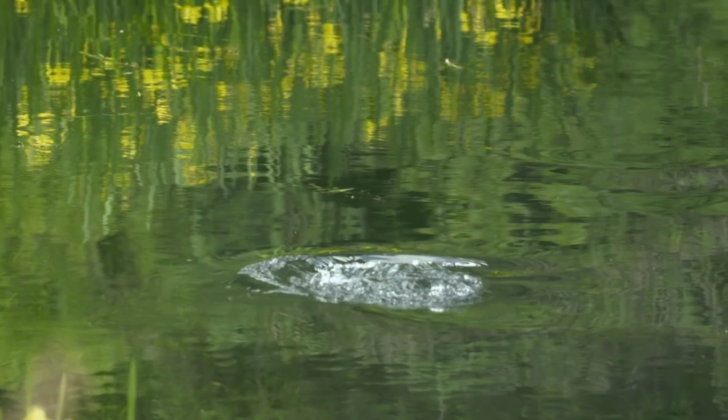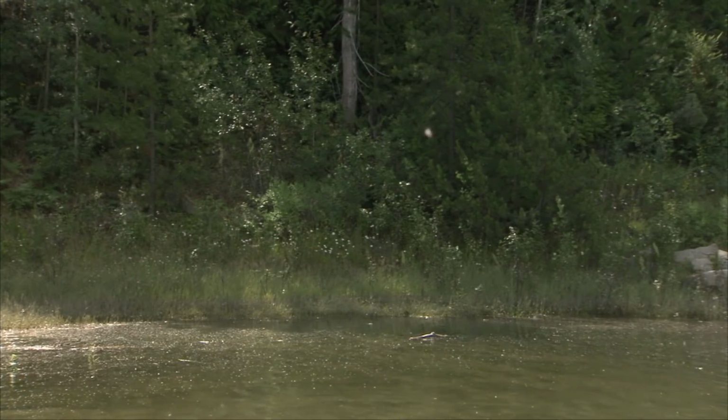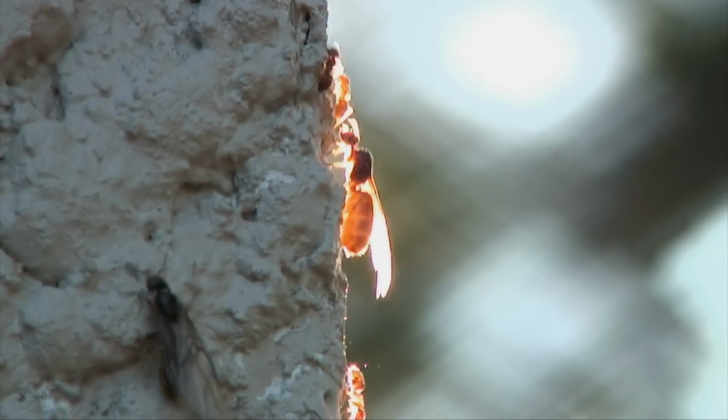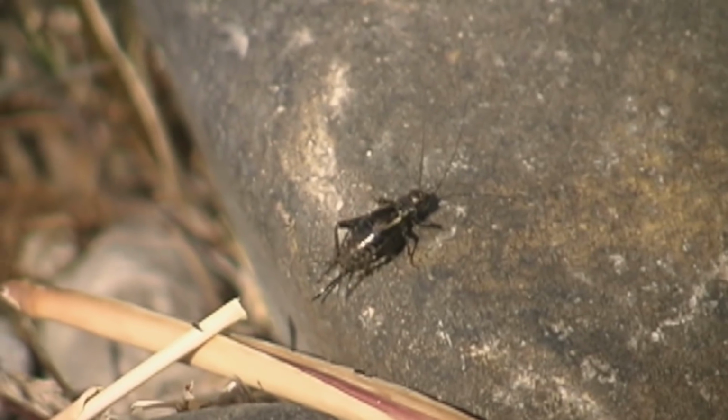Trout rise only 10% of the time, but when they do, it can be magical. They rise to winged aquatic insects that are hatching. These insects may be mayflies, caddisflies, stoneflies, or terrestrial insects such as ants, beetles, or crickets.